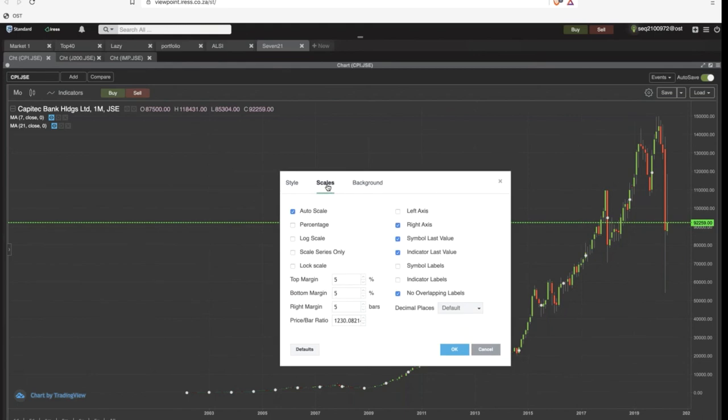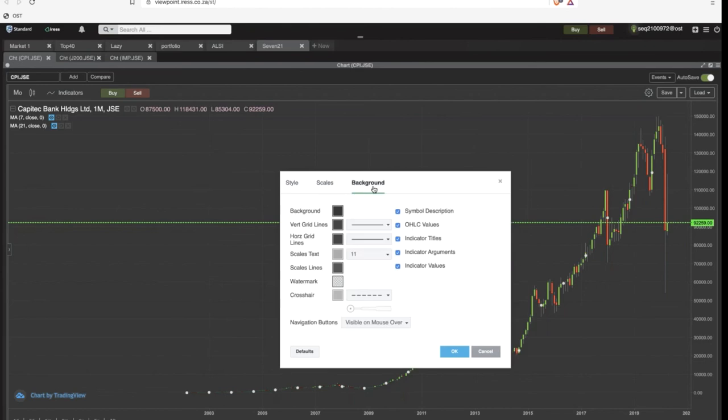Scales, auto scale. I just let it auto scale. And that is your right hand there, your y-axis. What you can do is go and drag it to your own particular setting if you want. We've got percentages, logs. You can lock margins in terms of the size on either side. So it just tells you the amount of space it gives you, whether you want left or right, whether you want last symbol value, indicator value, labels and indicator labels, and don't overlap them. And then your background. You can change your different backgrounds, etc.